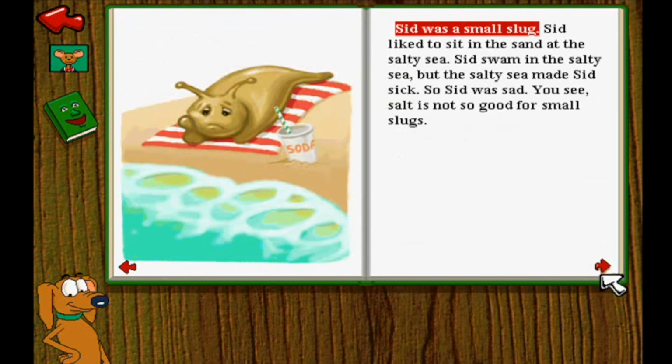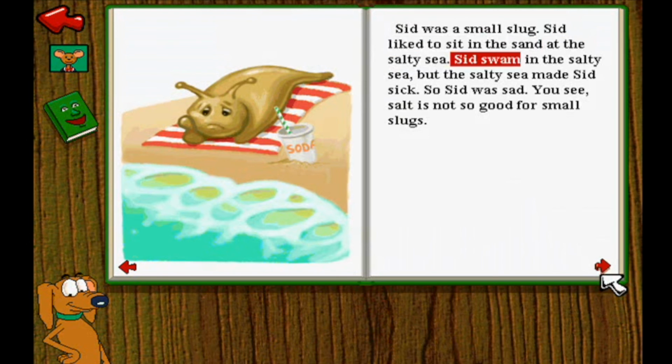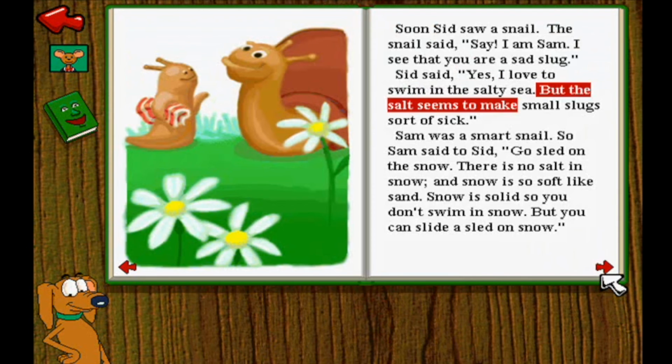Sid the Slug by Mark Beckwith. Sid was a small slug. Sid liked to sit in the sand at the salty sea. Sid swam in the salty sea. But the salty sea made Sid sick. So Sid was sad. You see, salt is not so good for small slugs. Soon, Sid saw a snail. The snail said, "Say, I am Sam. I see that you are a sad slug." Sid said, "Yes, I love to swim in the salty sea, but the salt seems to make small slugs sort of sick."